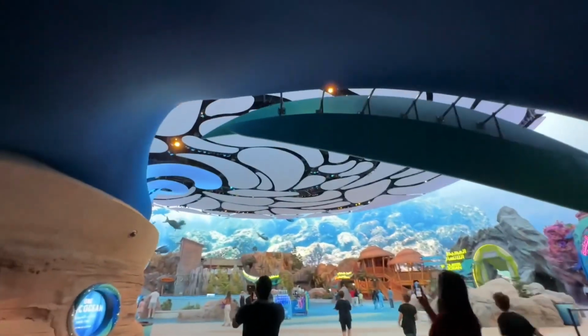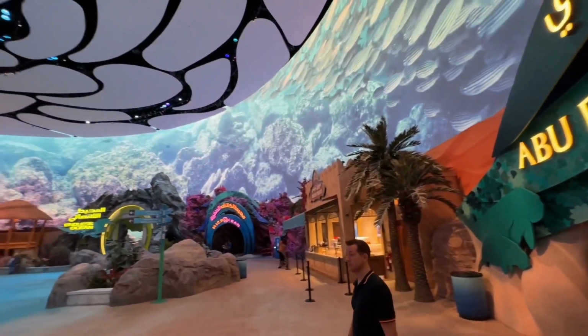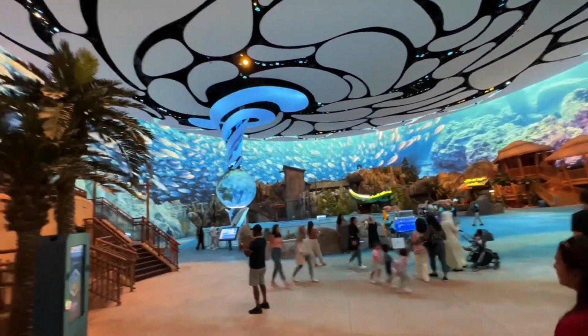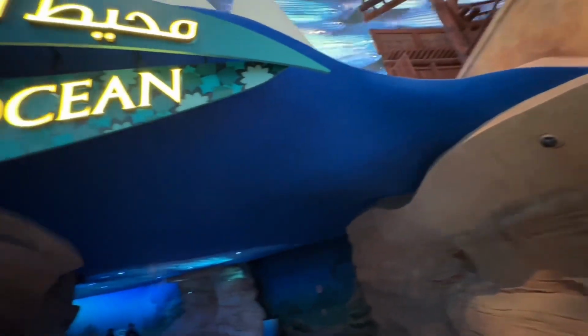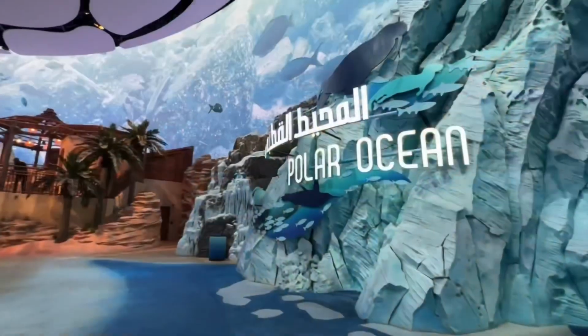From the main area, we could see the entrance of all the oceans. The main area was so mesmerizing because of the 360-degree projection around the place and the globe revolving at the center. At different times, the globe showed different things, such as the travel path of fishes across the world, or sometimes just the world map. The ceiling was made of unique designs of circular shapes combined together.